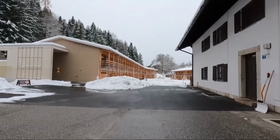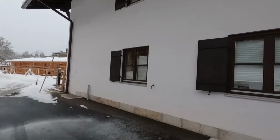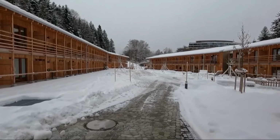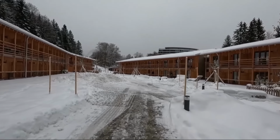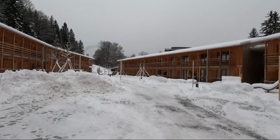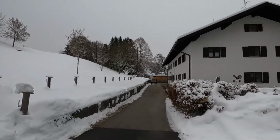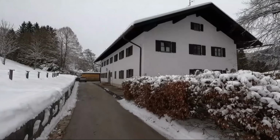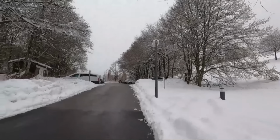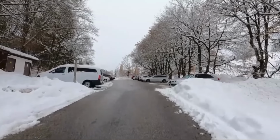And these new ones, which obviously, I know, the new ones behind, which are the original ones. Let's see what I can get through here. I think they're just apartments now, but that's where Göring's secretary would have lived. I'm going to go from here up to the hotel area, going to look for Göring and Bormann's houses.